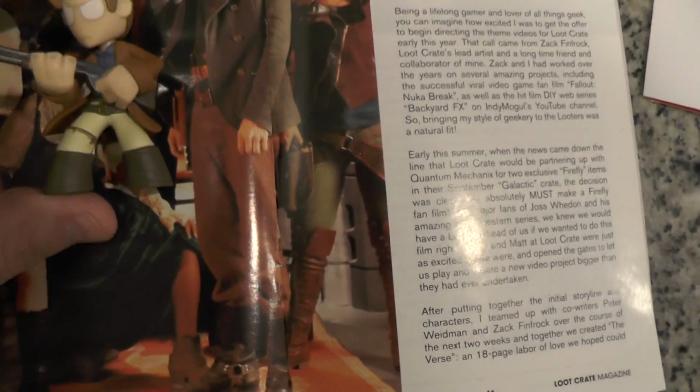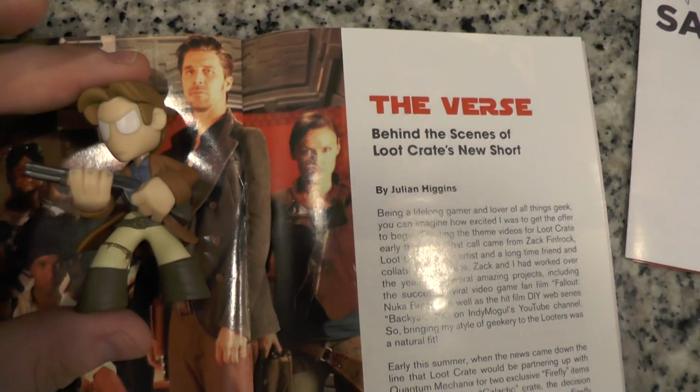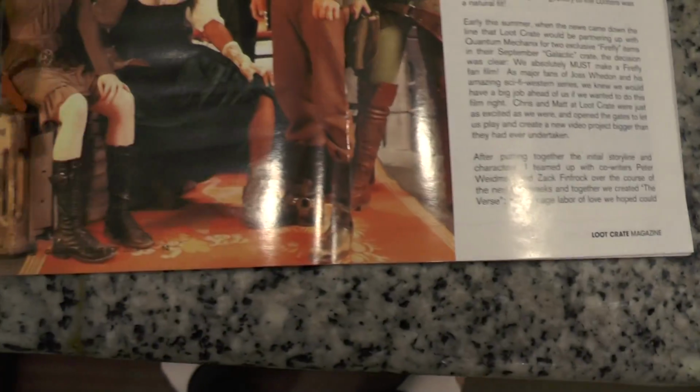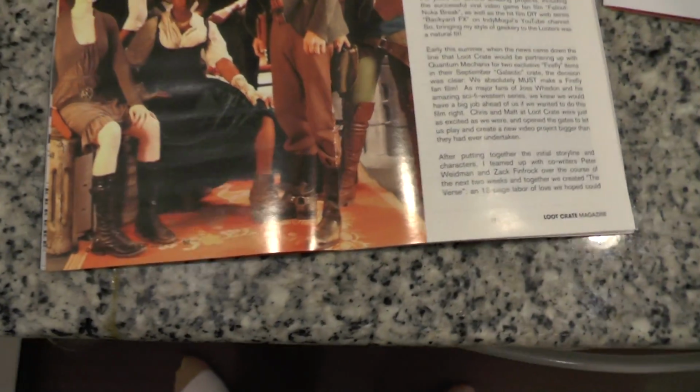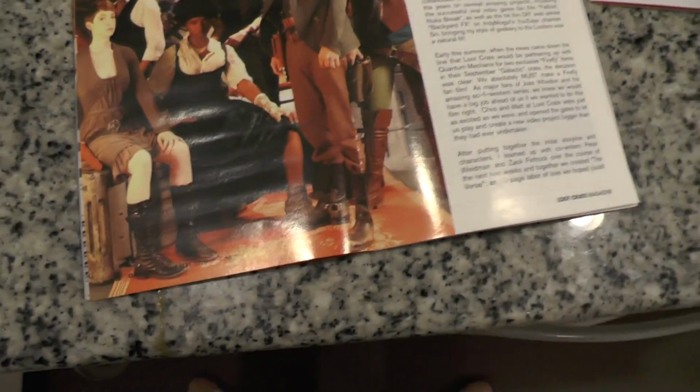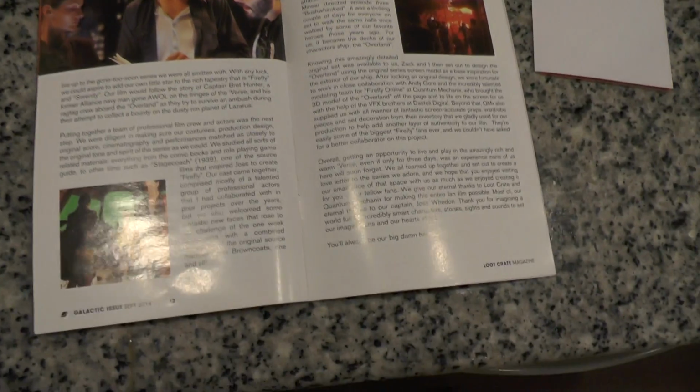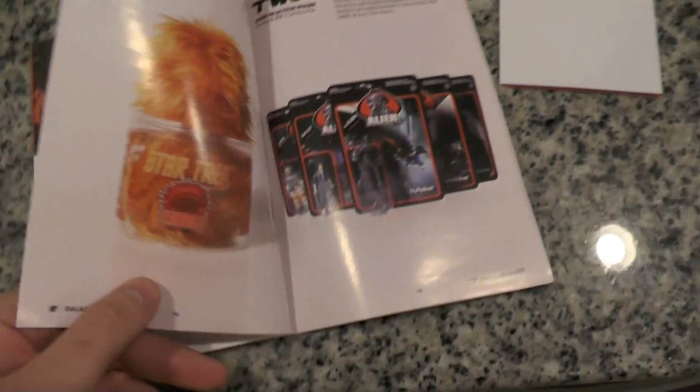Is that him? I don't know. It looks like it could be. The coat looks the same. I think it is. I think that's him. I never saw Serenity. I never saw Firefly. And apparently, it got a cult following because it only had, what, 1 or 2 seasons, I think? And then the movie, Serenity.